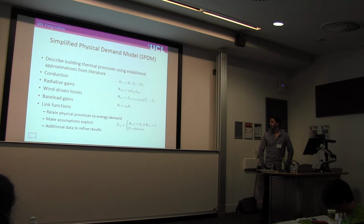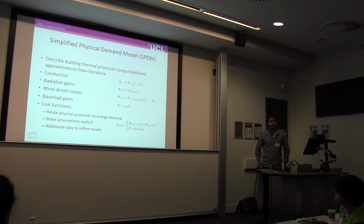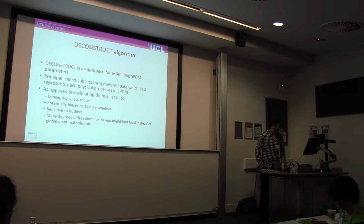And these are by necessity quite simple assumptions because we're trying to estimate some building physics with very, very little information about the building beyond its energy demand and its approximate location. But because we do have all these parameters explicit, or the assumptions are explicit, if we can get additional data, for example, smart thermostat data, you can incorporate that into this model and refine the results.